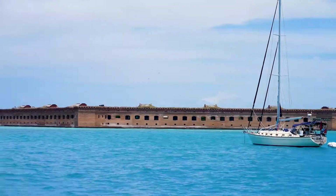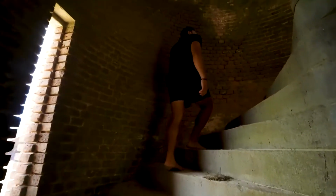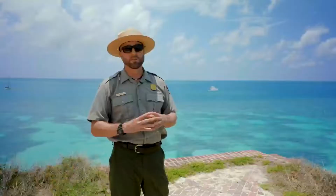9. Dry Tortugas National Park. Dry Tortugas National Park is home to the impressive Fort Jefferson, built by the U.S. government in the 1800s. Although this is the key attraction of the park, the beautiful reef islands, 7 in total, that make up the Dry Tortugas are themselves worth the trip.